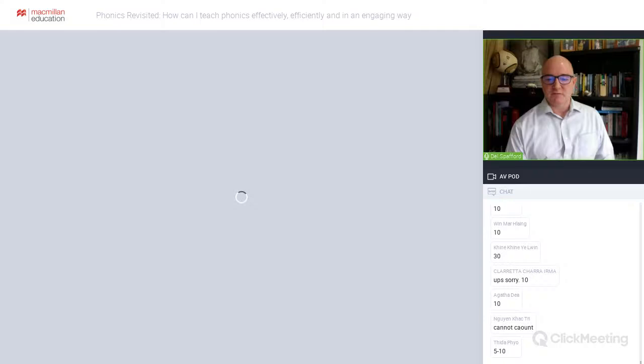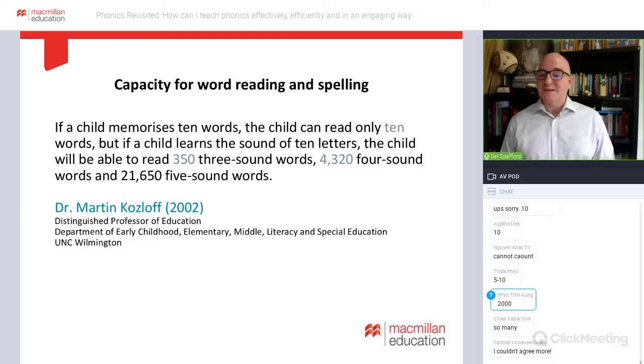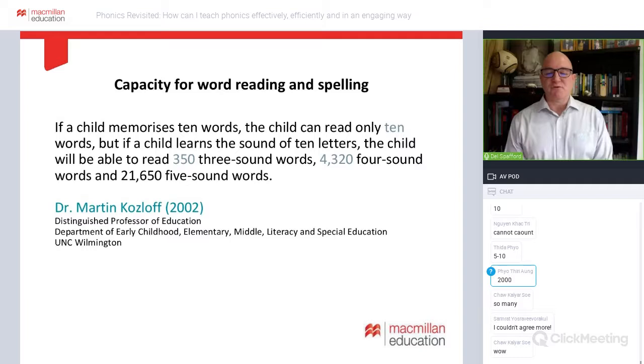So if a child memorizes 10 words, they can only read 10 words. If a child learns the sound of 10 letters, they will be able to read 353 three-sound words, 4,320 four-sound words, etc. So you can see how learning the sounds is much more important than learning the words, of course. And this is why phonics is an effective way of teaching children how to read.